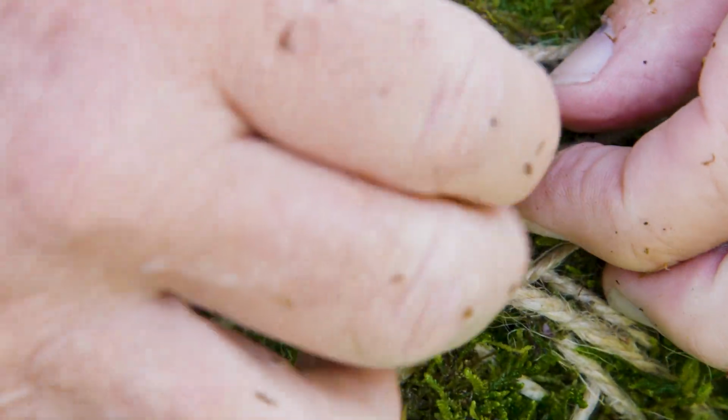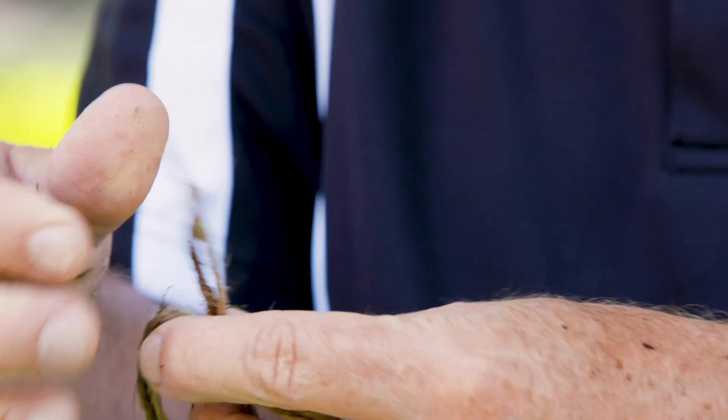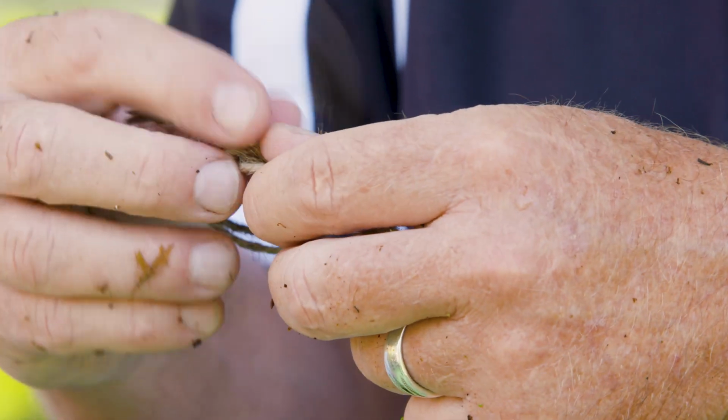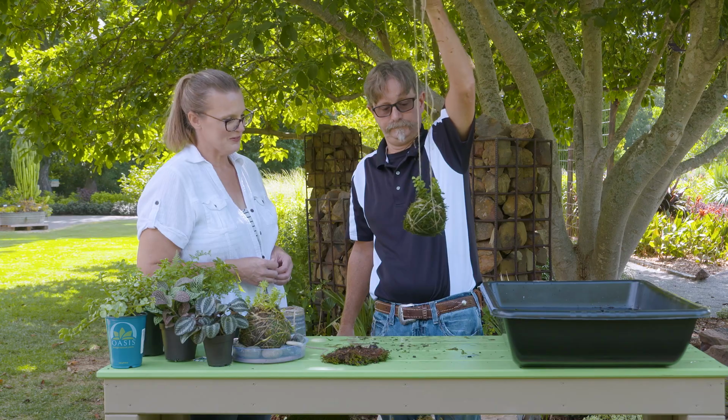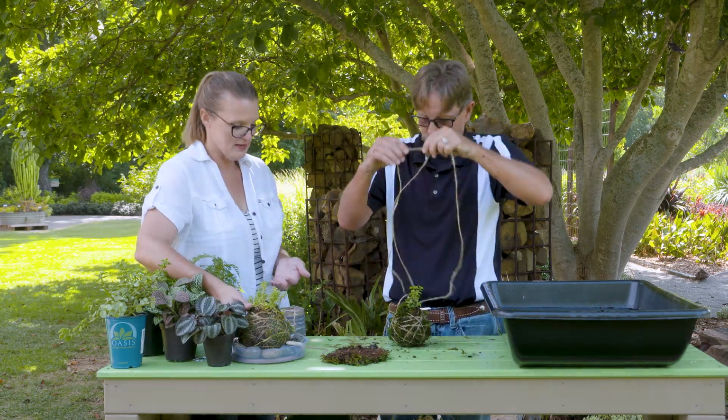Oh, okay. And then tie it to whatever height that you would like. And there is a hanging Kokedama. Beautiful. So you have another example here too of one that is in a container.